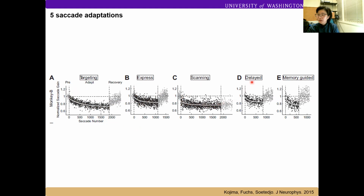And delayed saccade is similar to the targeting saccade. It follows a nice exponential time course, that's slightly more variable. And memory guided saccade, this is really fast, much faster than the targeting saccade. So the time courses are different.